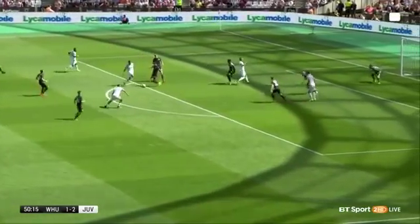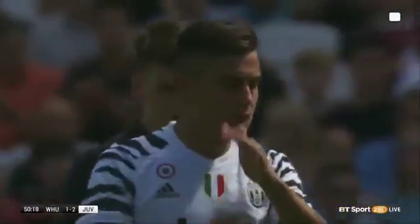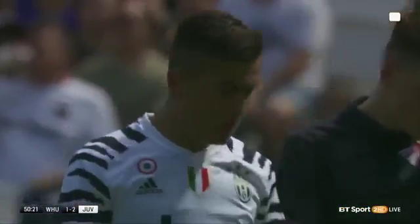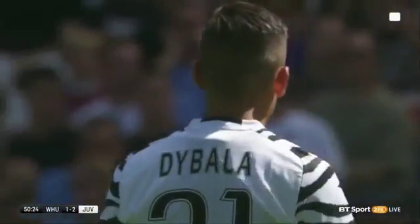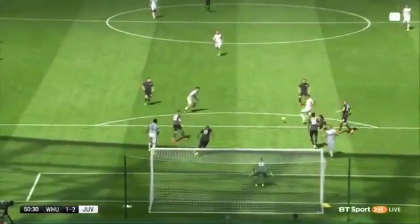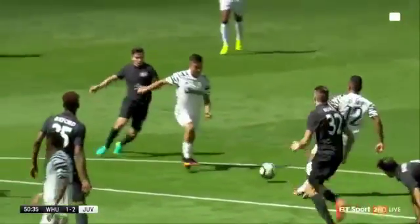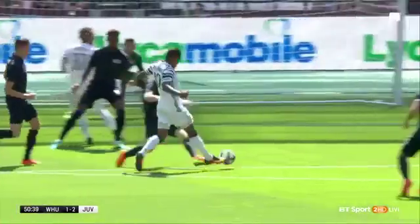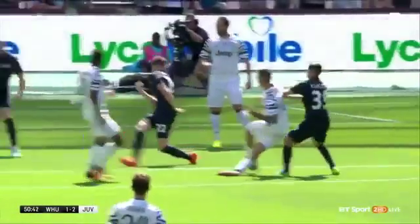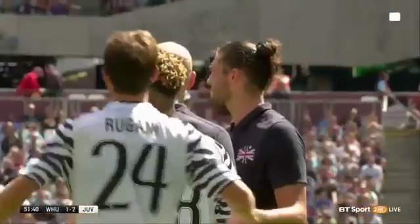Here come Juventus again, looking to engineer an opportunity. Dybala couldn't quite keep it down. He was aiming for that top corner. Alexandru runs down, comes inside, can't quite get the shot away. It's Dybala again, decent effort, just always rising over the bar. But a really good attempt from Dybala, who's been a threat all game. Yeah, my money would have been on him to put that away.